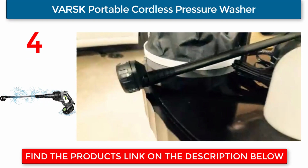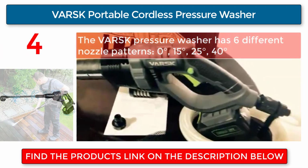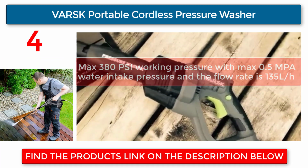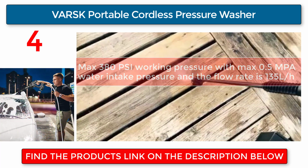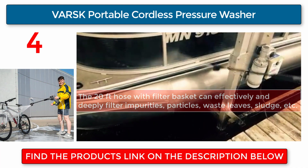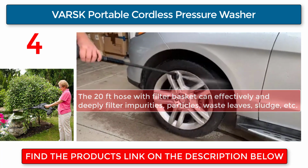Varsk Portable Cordless Pressure Washer. The Varsk Pressure Washer has 6 different nozzle patterns, 0 degrees, 15 degrees, 25 degrees, 40 degrees. Max 380 pounds per square inch pressure with max 0.5 MPa water intake pressure, and the flow rate is 135 liters per hour. The 20 feet hose with filter basket can effectively and deeply filter impurities, particles, waste leaves, sludge, etc.